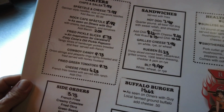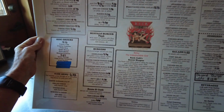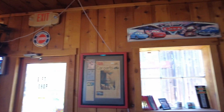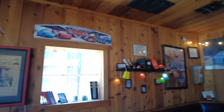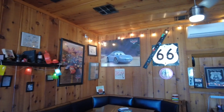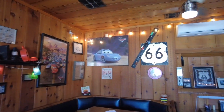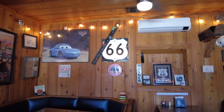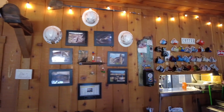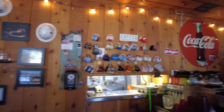This menu here is pretty dang big. If I hold it up here, you can't even see Scott. See there's Scott, and now you don't see him. So I just read on their menu that the Rock Cafe burned in 2008, so they had to completely rebuild. And their grill, which is nicknamed Betsy, has been here ever since it survived that fire. And it's a heavy-duty grill. It's about a 200-pound grill. They got all kinds of cool memorabilia on the walls here.